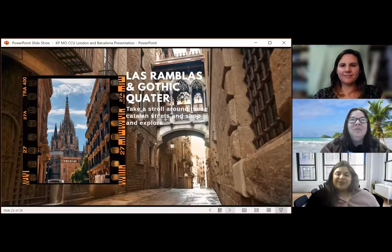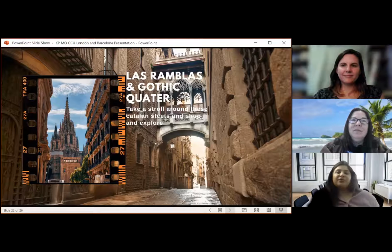Las Ramblas and the Gothic Quarter. So after that, I definitely recommend everyone to take a stroll, debrief, de-stress. Las Ramblas is a great place for you to go shopping. It's known for a lot of European tourists to travel to. So people from Berlin fly in, people from Paris, people from all over Europe fly into Las Ramblas because of the great stores that they have. They have great brands, Zara, Desigual, a lot of Spanish really high-end brands, and not so high-end brands that you can just walk by and take a stroll.